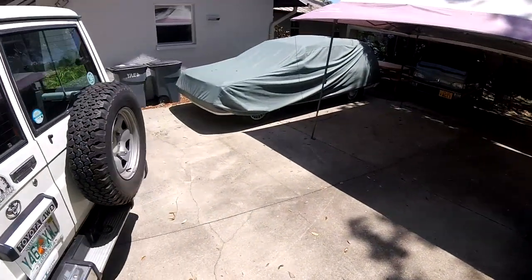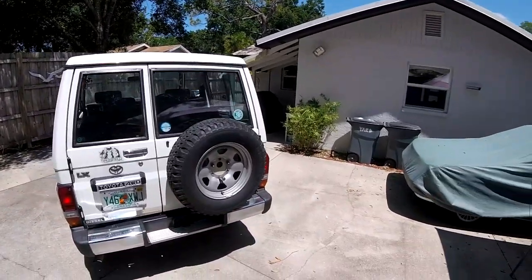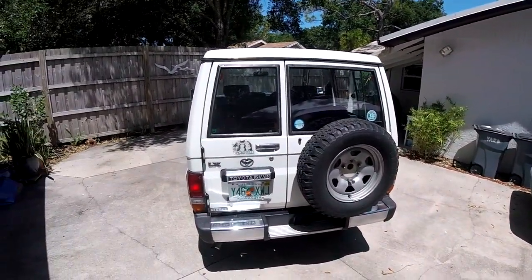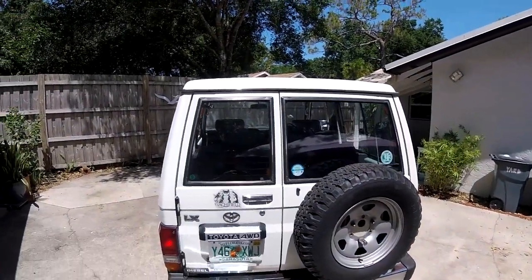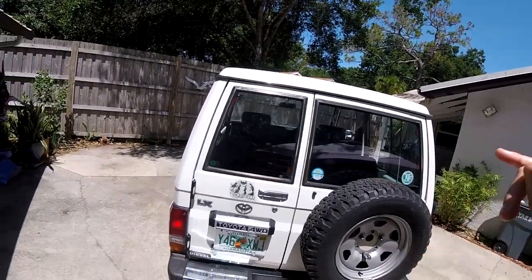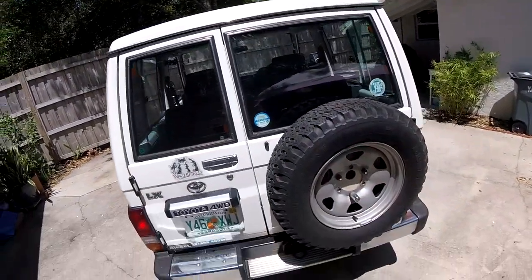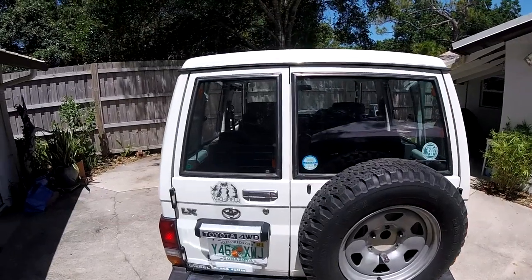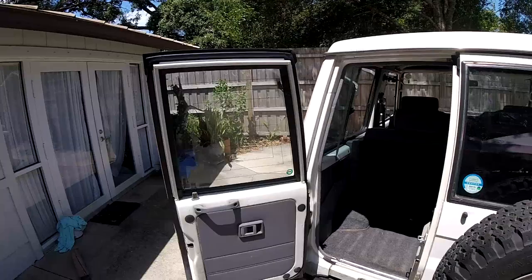Go back to the rear. So I think they were J60 Land Cruisers, the 80s ones, the ones that are all up in the Pacific Northwest and everybody likes. I believe they have doors similar to this. So instead of a hatch or a single door that goes any one way, you have these barn door styles. So in order to get in the rear here, first open the left door. You have your door here.